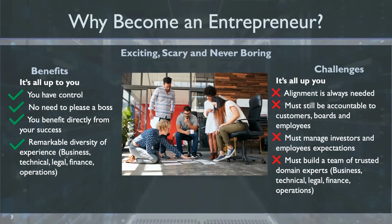However, it's very hard, especially early in your career, for anyone to be an expert on technical, business, legal, finance, operations. So as much as you enjoy this diversity, you need experts. If you want to win, you need to have the right caliber of executive team around you. So you will need to build a team of trusted domain experts on the business side, technical, legal, finance, sales, operations. You cannot do it all yourself, especially if you scale and you want to be successful and compete against the best in the world. You will need to form a team that is the best of the world.